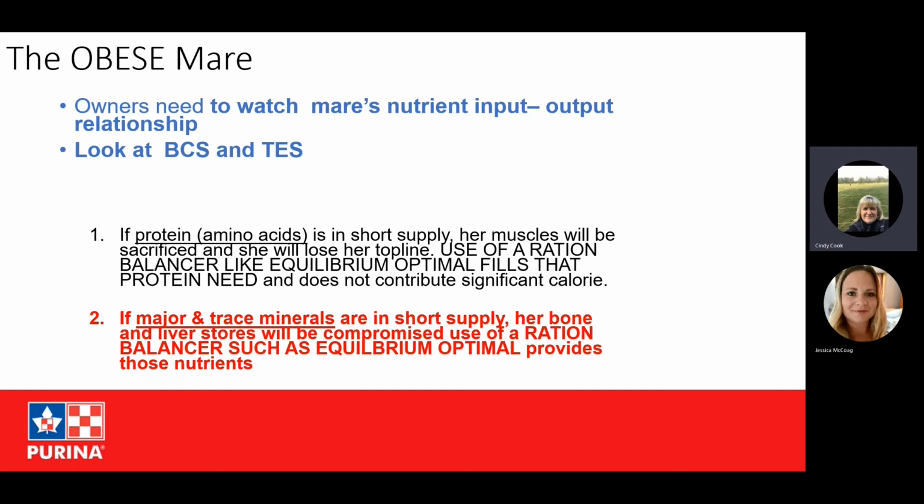If macro and micro minerals are in short supply, her bone and liver stores will be compromised. So again, you can't expect this broodmare who is growing a foal to live on just hay when all those types of macro and micro minerals go up and down based on the quality of hay. So please provide a ration balancer in this situation, and Optimal is the key choice.